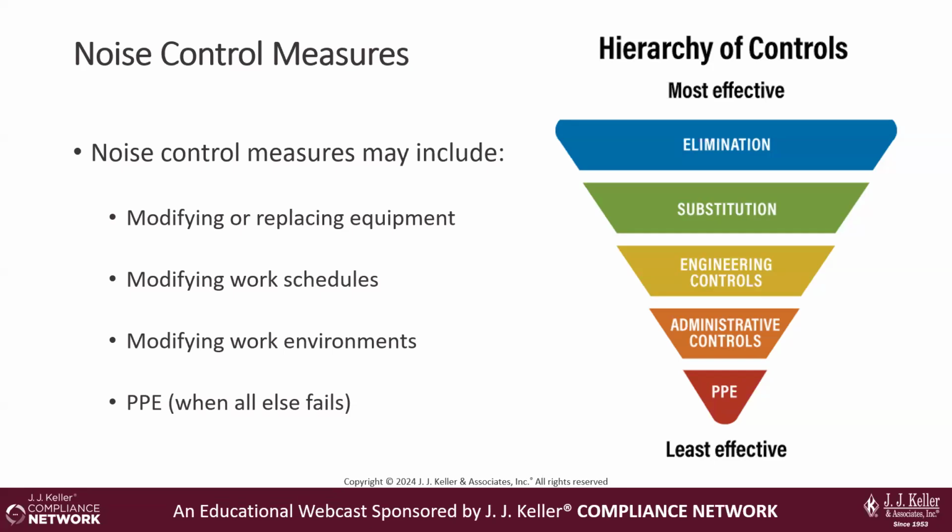You could place distance between the worker and the loud machinery or tools, if there are different ways that you can modify your environment. You can create quiet zones within the workplace where employees can give their ears a break. Now, let's go back to Cindy and discuss hearing protective devices.